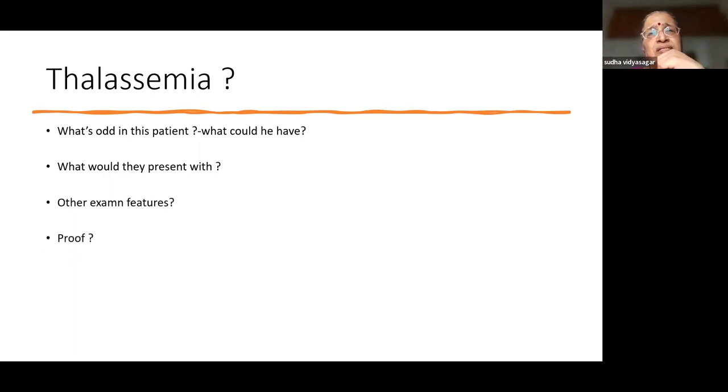Now, how do you prove that this is a thalassemia? What investigation do you do? Okay, looking for an electrophoresis. What are we looking for in the electrophoresis? A2? No. What are we looking for to prove a thalassemia, not in this person? F, okay. An increase in F. A2 is more for a thalassemia trait, things like that, or a minor. That's when you're looking for this.